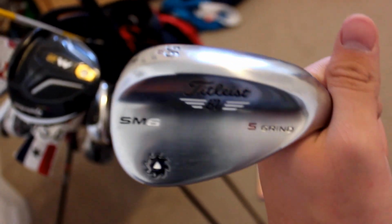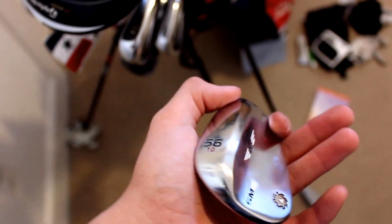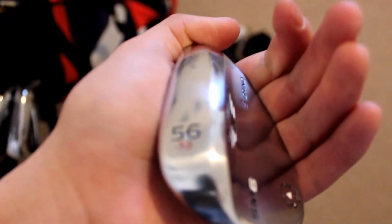This thing is brand new and I love this thing. It is a 56 degree Titleist Vokey SM6 wedge, S grind, with the stock shaft and stock grip. I've always had problems with my sand wedge because I'd never been able to really get it the distance I need, because what I didn't know is my previous sand wedge was a high bounce sand wedge, which is very good for short accurate shots, but it probably won't go more than 80 yards. So I love this thing, been doing really well with it. It's fixed my sand wedge problem, which has been good.